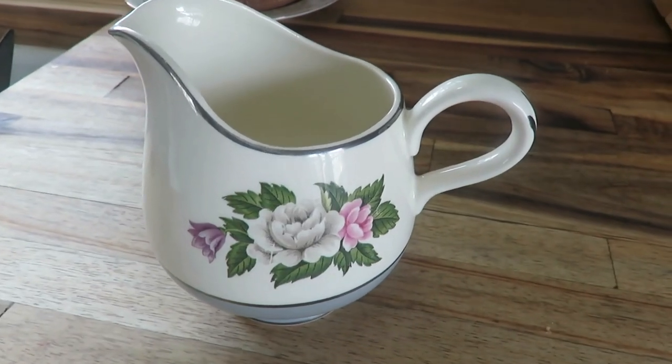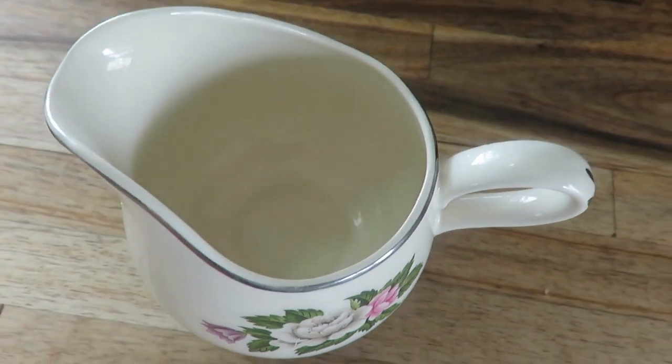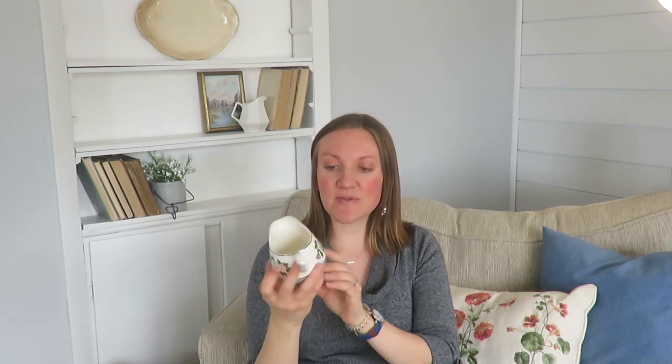But I really liked the gray on the bottom and the silver, the pretty florals. It would be very pretty to decorate with, even for spring, with some peonies. It looks like there's some peonies on here sticking out. So just something fun to find. Very little, probably like a 1 cup, 1.5 cup little creamer pitcher, but very adorable and very, very affordable.